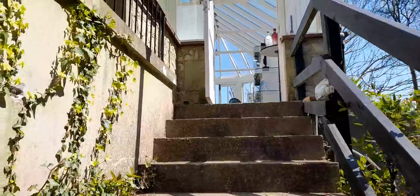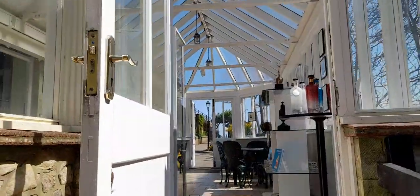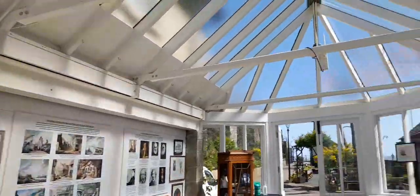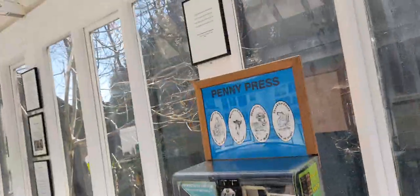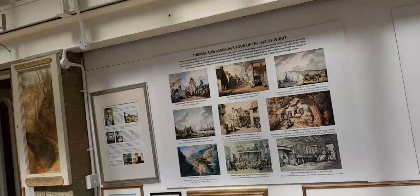And this is lit up at night, a bit of shelter. And this looks like a tea room and a museum or shop at the same time. Yes, you can buy things from here as well. A penny press, the old penny press. Charity, Coleridge Heritage of Isle of Wight.